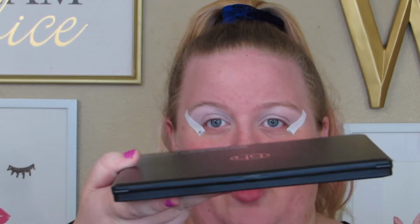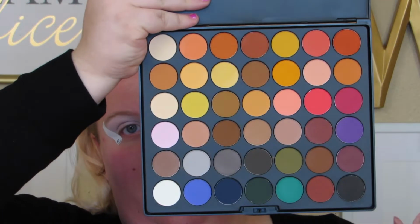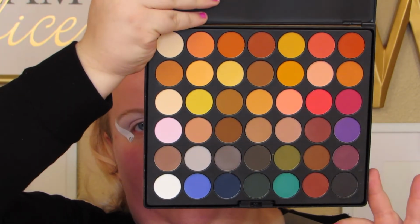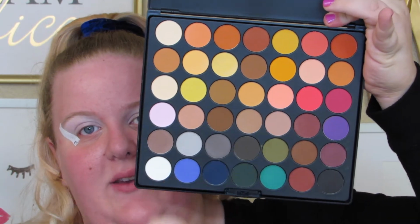So we are going to go ahead and open this up. When you open it up, it is pretty bulky, thick packaging, but I don't really care about that. So let's see. Alright, so we're going to go ahead and open it up. Ooh! Oh, that's pretty. So it is all matte shades. These are gorgeous. So there are a bunch of warm tones in here. There's like some pops of color, as you can see.